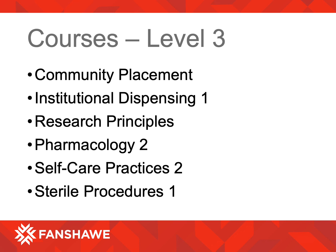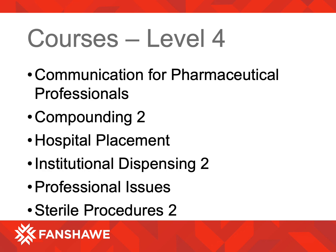These are the courses you'll study in level three of the second year of the program. Community placement typically occurs on Wednesday, Thursday, and Friday, while classes occur on Mondays and Tuesdays. And these are the courses for level four from January to April of the second year. You'll be placed in a hospital placement environment Tuesday, Wednesday, and Thursday. Classes will continue to occur on Mondays and Fridays.